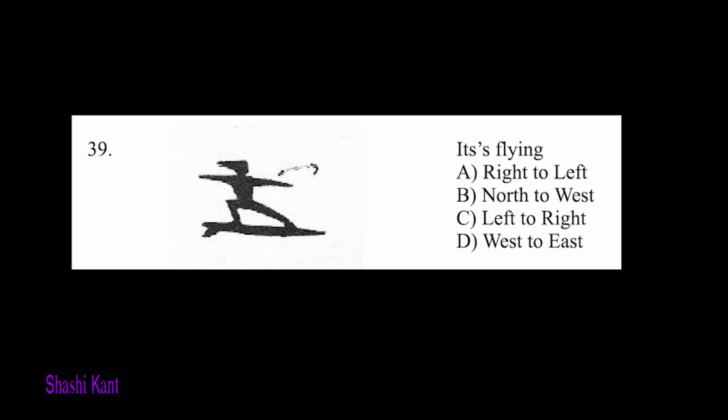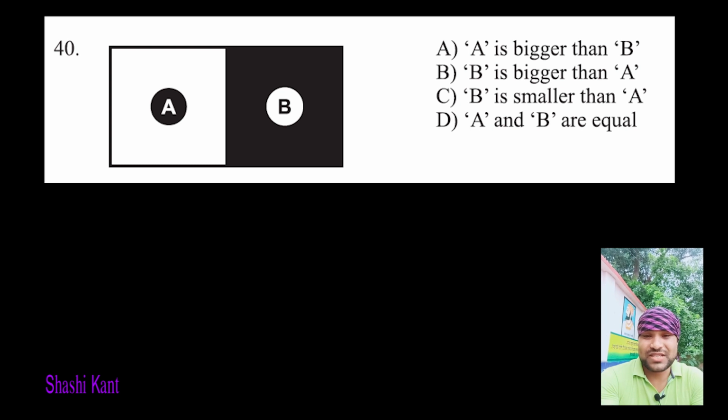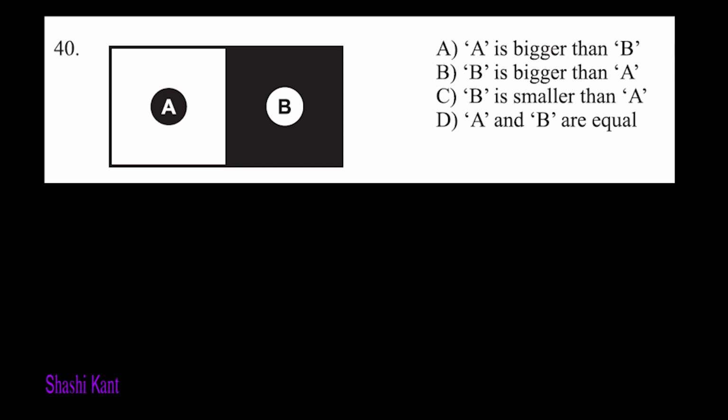Left to right. Question number 40, you have to see this picture, you have to compare both and choose the right answer. You have to select the right answer from the options. A is bigger than B, B is bigger than A, C, B is smaller than A, D, A and B are equal. So the correct answer is D, A and B are equal.